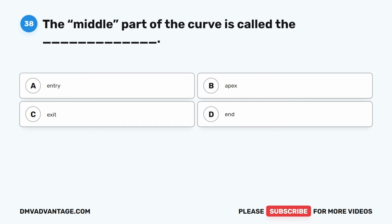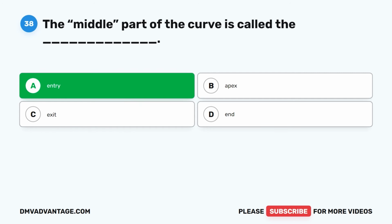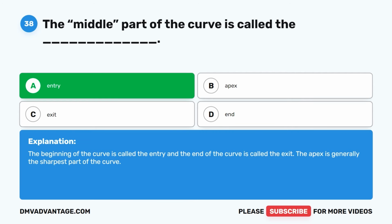Question 38. The middle part of the curve is called the blank. A. Entry. B. Apex. C. Exit. D. End. The correct answer is B, apex. The beginning of the curve is called the entry, and the end of the curve is called the exit. The apex is generally the sharpest part of the curve.